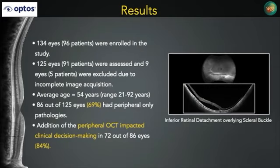So looking at these eyes more carefully, about 125 eyes were assessed. Nine eyes were excluded because of incomplete image acquisition, much like other devices, but less so with the Silverstone. The patient's disposition and their ability to sit for imaging does factor into it, less so because we have the ability to drag and drop an OCT line scan.